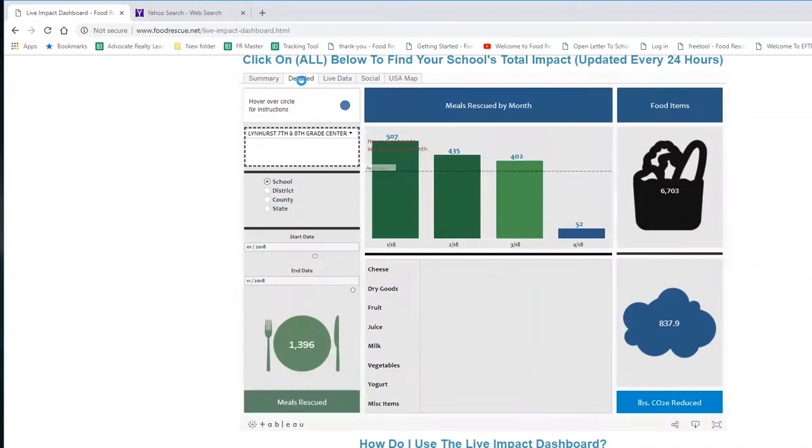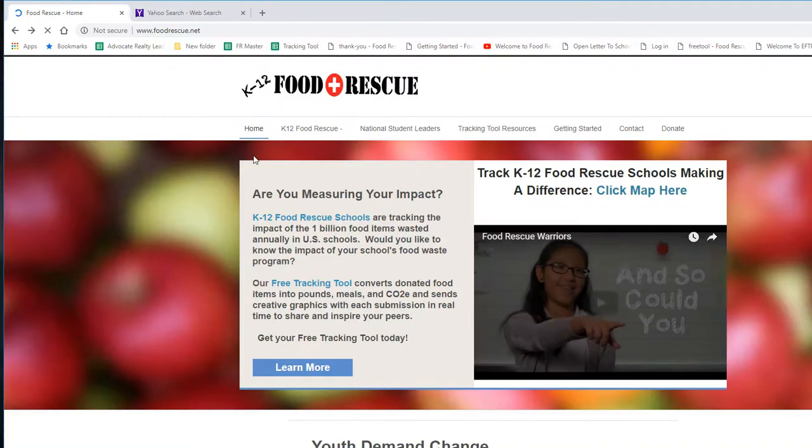And if we go to a detailed account, you'll see that there are options to put in cheese, dry goods, fruit. If you ever wanted to get a detailed account, you could definitely figure that out. Most people do what they call the quick log, a quick food rescue, which simply is the food items that are counted rather than breaking it down. But it does have the option to do detailed if you would prefer to do that.